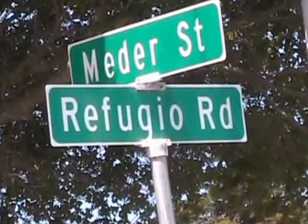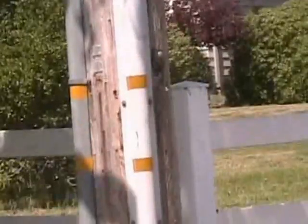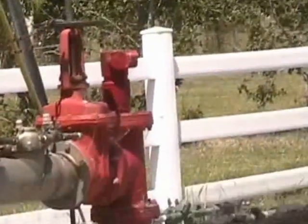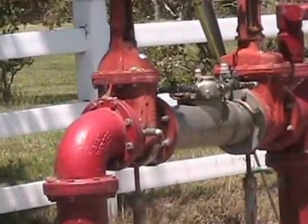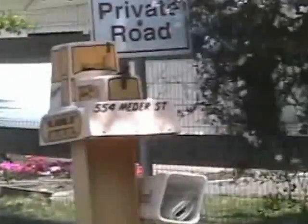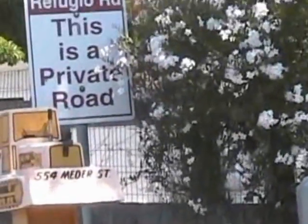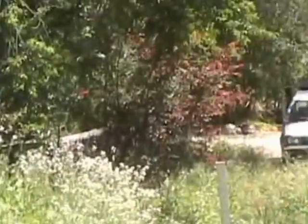Now we're at the corner of Refugio and Meter Street. There are some formidable possible spooky objects here, like this very big valve assembly in bright red. Signs here at the corner, the mailbox here at the corner. Real estate signs that are designed to attract attention.